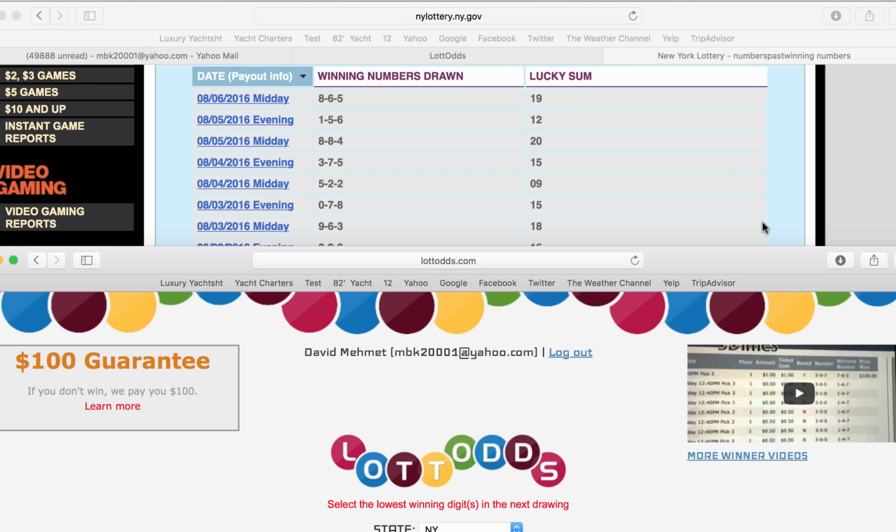Okay, I want to make a quick update to let you know what's going on with Lottodds. We had a technical issue a while back. Our web hosting company changed our server configurations without letting us know, and they broke our code. We had to go back in there and start fixing everything. We're still fixing a few things, but it took down our site, unfortunately. This is what happens when you let other companies run your servers.